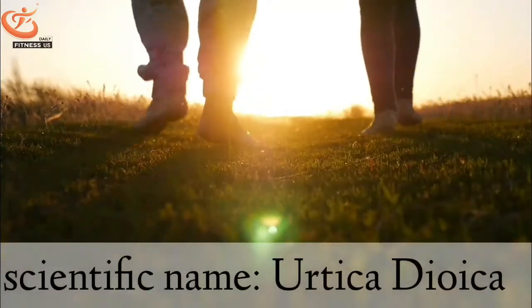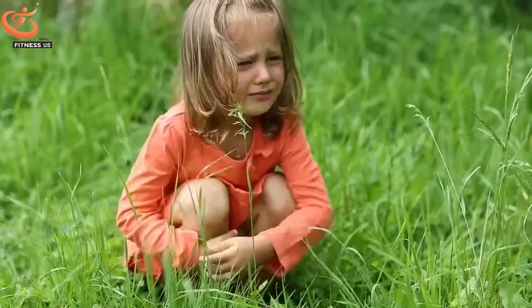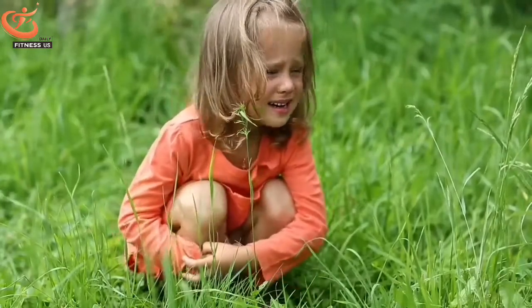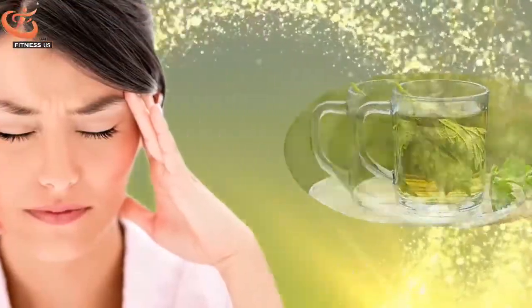Many of you may have come into contact with the nettle plant while passing through grassy places, and you have undoubtedly felt irritation. The leaves and stems of this plant irritate you like a bee sting, but the tea produced from this plant can raise your spirits.